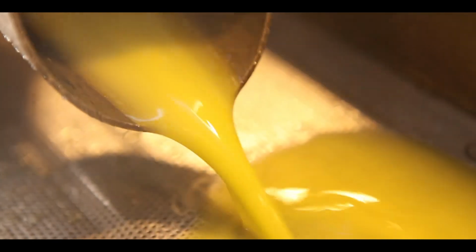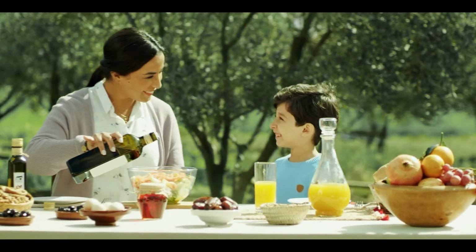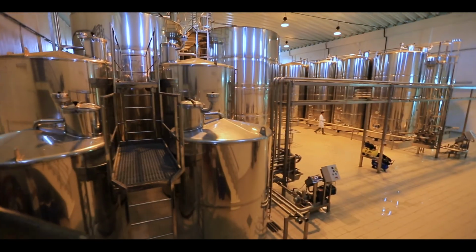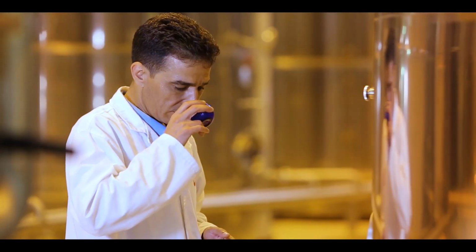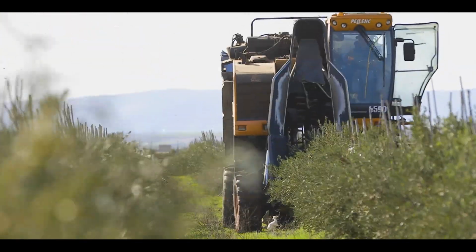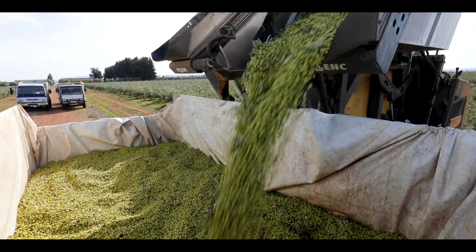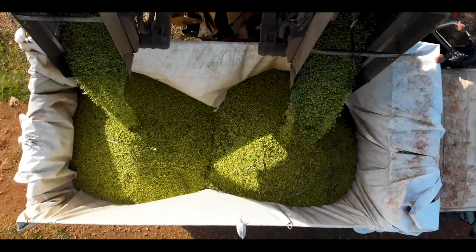It has a beautiful golden color, a perfect smoothness, a delicate fruity taste. Moroccan olive oil provides an authentic gourmet experience. Its secrets lie in the sun and the land of Morocco. It is also the age-old know-how and the state-of-the-art techniques used by the olive growers.